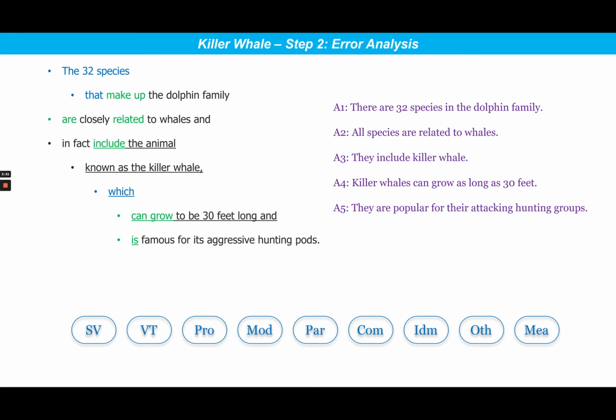Moving on to the modifiers, the which modifier correctly modifies the preceding noun, killer whale. I'll quickly get my pen over here. So which correctly modifies killer whale, and we have this verb-ed modifier, known here, that correctly modifies the preceding noun, the animal. So there are no issues with the modifiers. So modifiers are all fine.